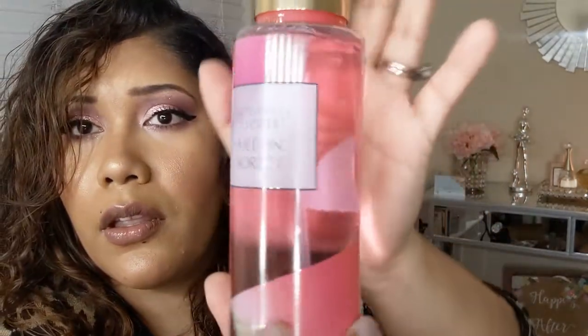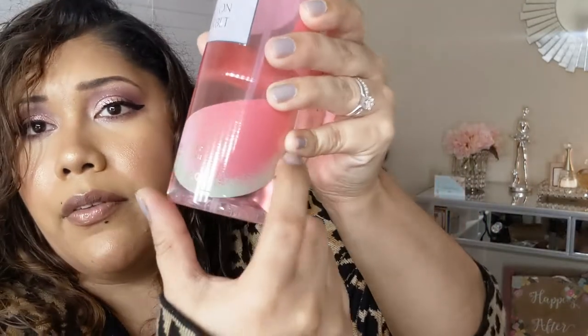Okay, last but not least, let's see what this one is. I'm not sure if it's something I already smelled in a lotion or what. Let's just reveal what it is. Ooh. Okay, melon sherbet. Sherbet. It is a hot pink fuchsia bottle with a little bit of that watermelon right there.